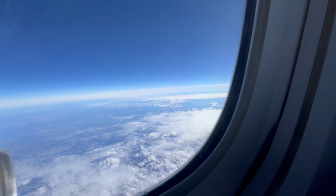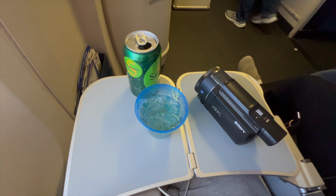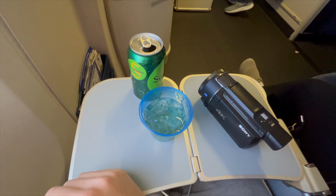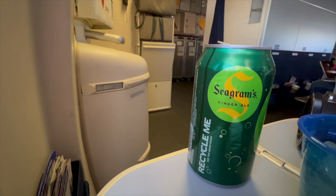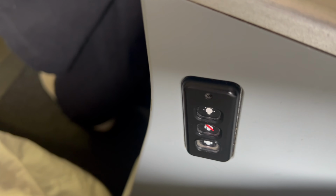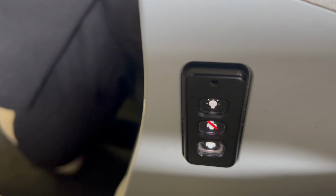After reaching our cruising altitude at flight level 390, the drink service began, and I went with the predictable ginger ale. Some interesting features about this seat include the fact that the light and flight attendant call button are within the armrest, as well as the tray table. In addition, power outlets can be found in between each seat.